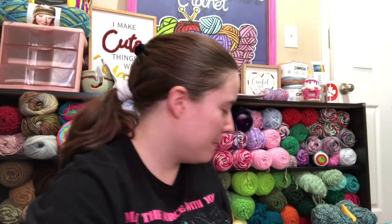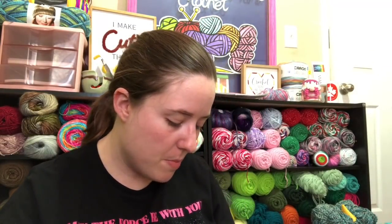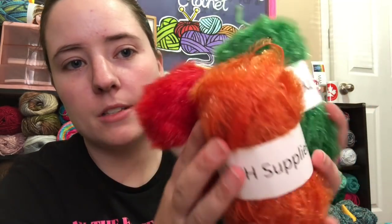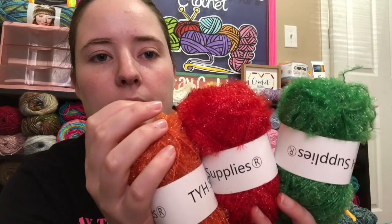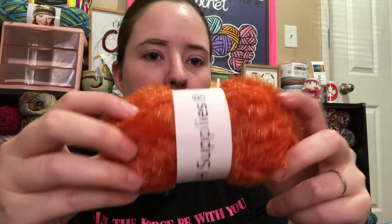All right, and then there are 3 balls of this TYH Supplies scrubby yarn, like you would hold with cotton to make a scrubby thing. It kind of feels like a tulle or something. And there's red, orange, and green. It reminds me of the scrubby yarn at Hobby Lobby. I don't know if it's Yarn Bee, but it's more plasticky feeling, so it would actually be good for scrubbing dishes. So there's that in those 3 colors. It doesn't have any other stats on there.